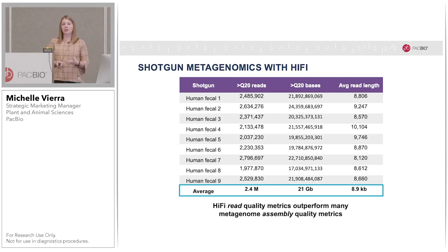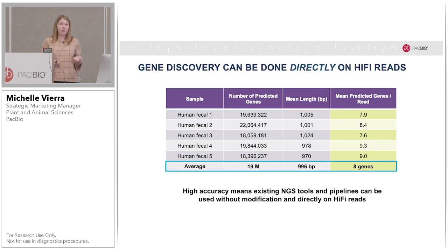And so when you think about doing, say, a metagenomic project with short reads, oftentimes you're using assembly to be able to do your gene prediction. And if you look, these read quality metrics are better than most contig assembly quality metrics for short reads. So what does that read length and accuracy do? Like I said, it allows you to do gene discovery directly on the HiFi reads.